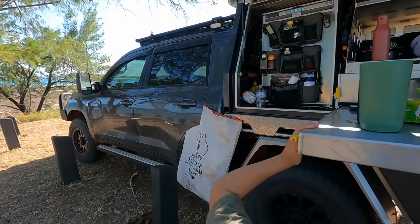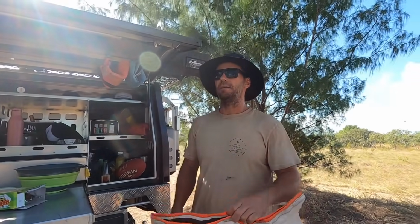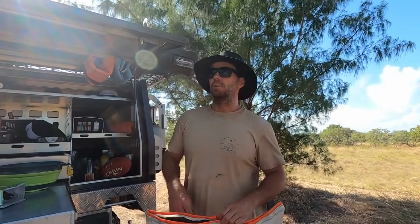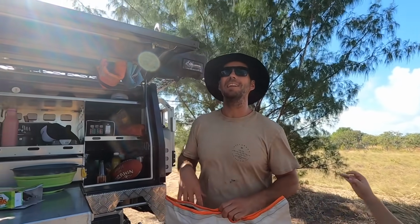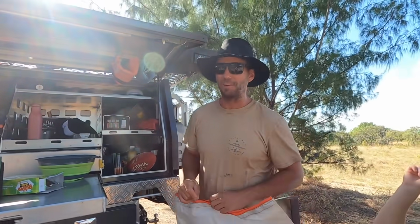That's our camp rubbish bin, and then I've got an extra one, and we're going to go for a beach walk now, and I dare say we'll probably nearly fill this up. There's a lot of rubbish around here, but it's terrible. What do you always say, Beck? Respect the beach. Leave nothing but footprints.